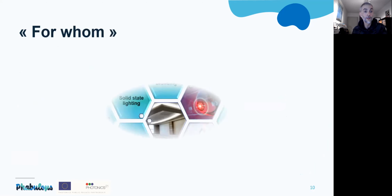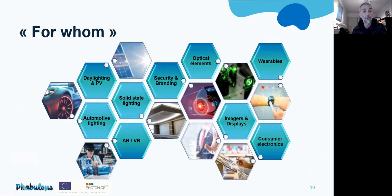And for whom are we doing this? For all the markets and beyond that you see here. These are the markets that were identified as the hot markets for freeform micro-optics already today. You see solid-state lighting, but also automotive lighting, AR, VR, up to imagers, displays, and consumer electronics.